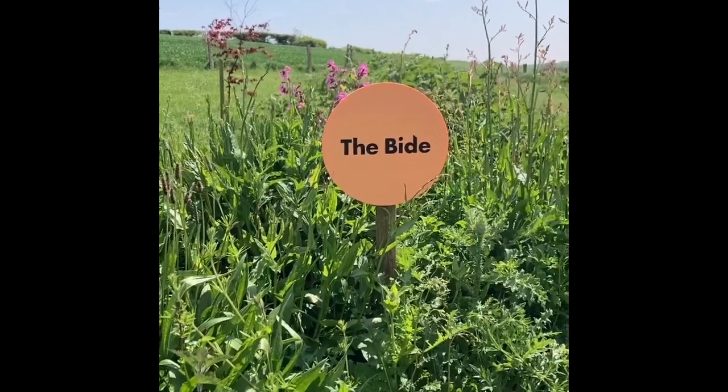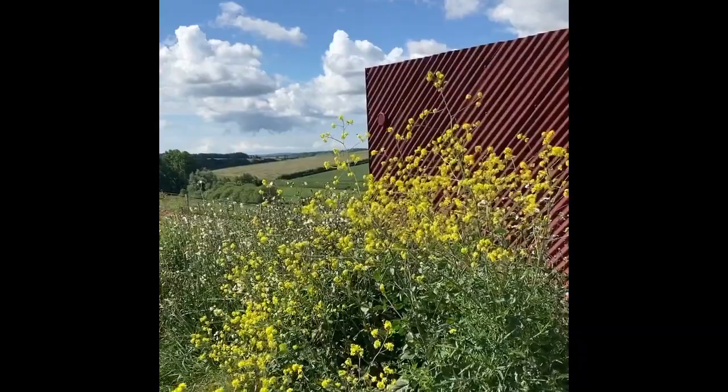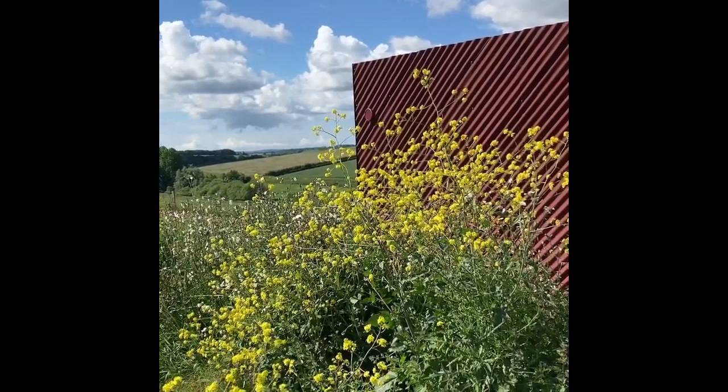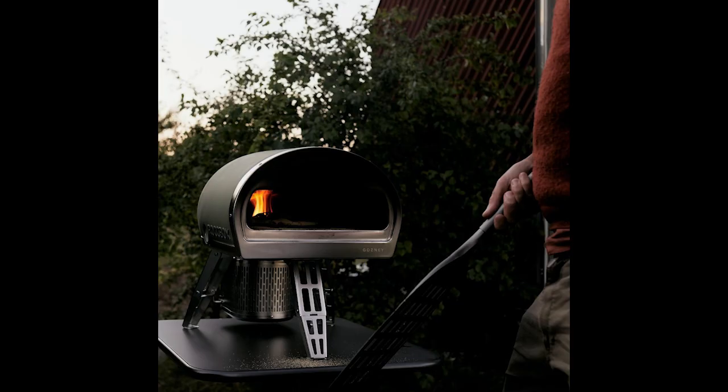So yeah, we opened in the autumn of 2022, I believe, and we've had really, really good reviews, really high occupancy rates. I think people quite often comment on the attention to detail. So we tend to find that people really enjoy whatever season they've come in.